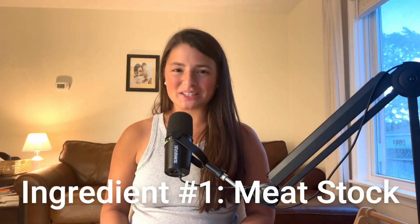So let's jump in. Okay, so ingredient number 1 is going to be meat stock. Meat stock is short cooked meaty bones. It is full of amino acids that heal and seal the gut lining. It heals and seals leaky gut. If you're familiar with that term, then you would know that's actually the mechanism that's causing the link between your gut and your autoimmune conditions. It's also the mechanism that causes inflammation throughout the whole body.